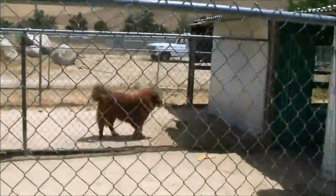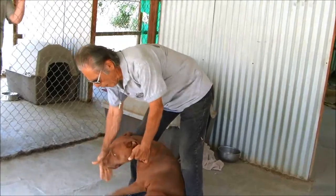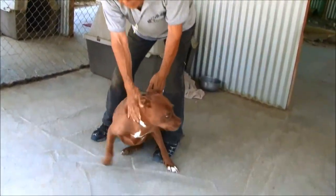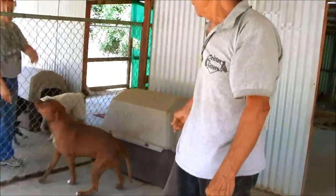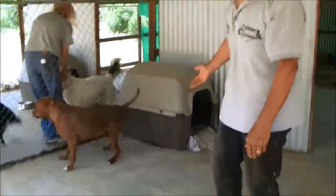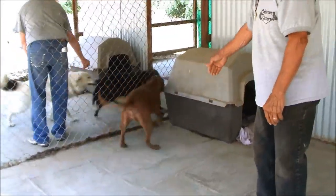Hi, Red Dog. And this one is Ginger. She's a red pit, and she's also fixed. Very sweet. She likes people. And she's only maybe 3 or 4 years old.